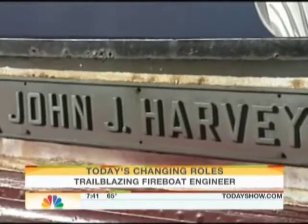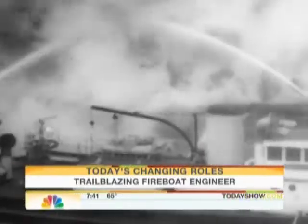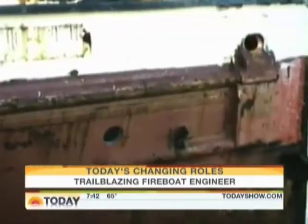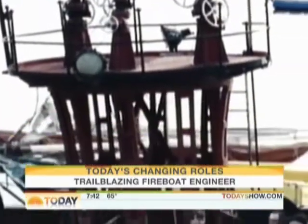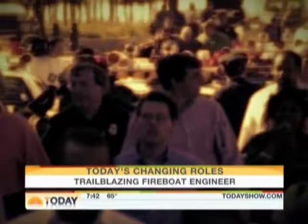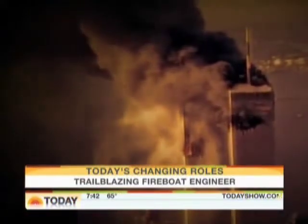The John J. Harvey was commissioned in 1931 and worked heroically until the New York Fire Department retired her in 1994. Five years later, as she was about to be sold for scrap metal, a group of investors stepped in. Here's a boat that we didn't know too much about, but we did know that she had historic importance. Two years later, she would make history again.